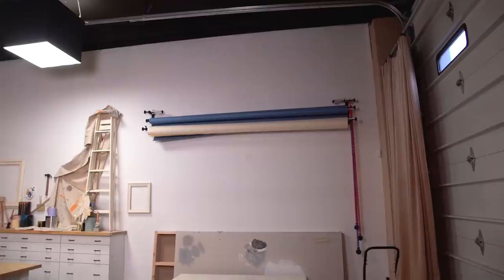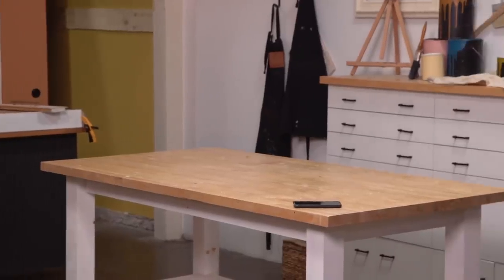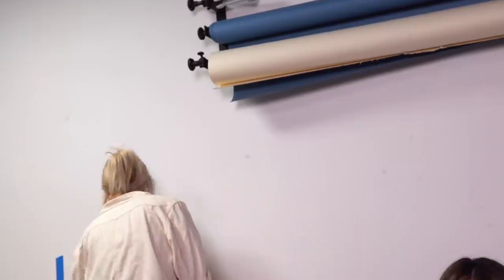Before we do anything, we need to come up with some sort of plan. We know that we want multiple places to film, depth to our backdrops, and maybe some aesthetic storage.